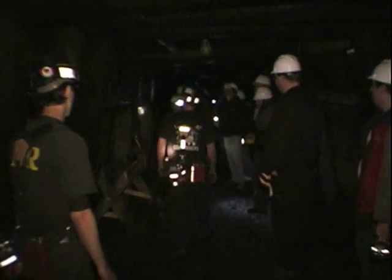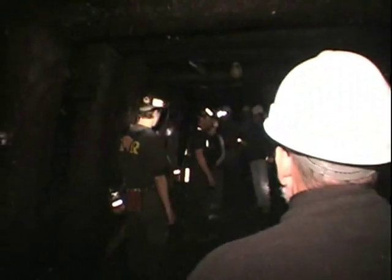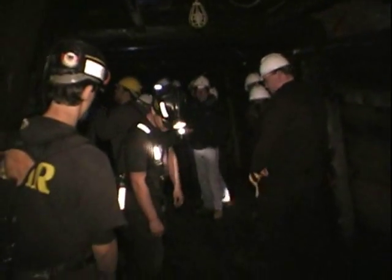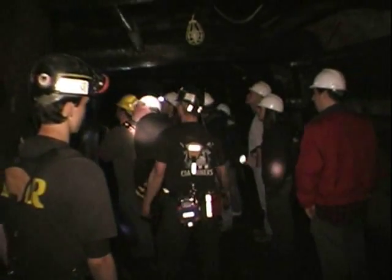And then these chutes are the original chutes. This is as far as the mine tour came. You're actually in the oldest operating mine tour in Pennsylvania right now. And when did they start these banks? In the 60s. Yeah, in the early 60s. And this is as far as they came in.